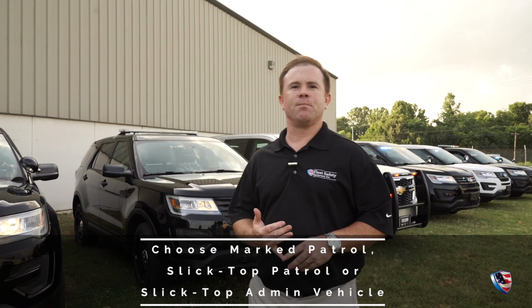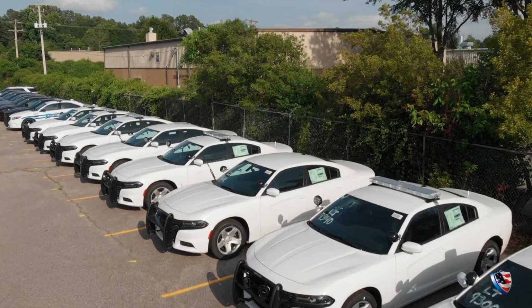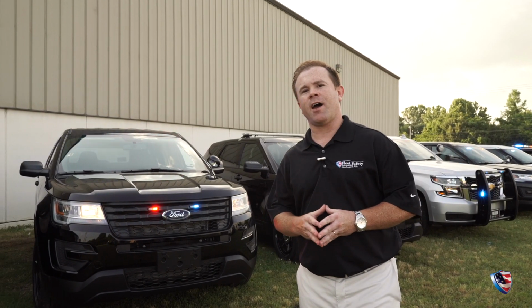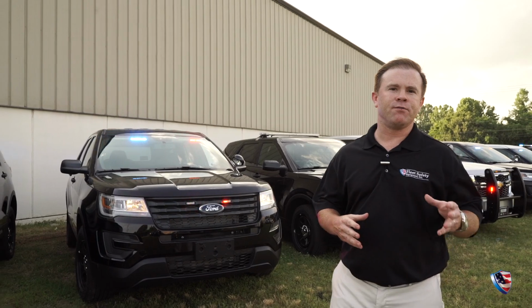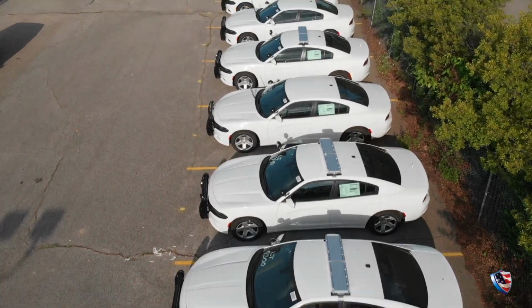Typically, we can build one of your vehicles in a custom way, if you choose something that we have in stock, in about 4 to 6 weeks. Or you can avoid all the hassles of having to order a vehicle and it take 12 weeks and then get in line with an upfitter. And that process can take somewhere up to 6 months or even a year. You can get one of our pre-built packages in 1 to 2 weeks.